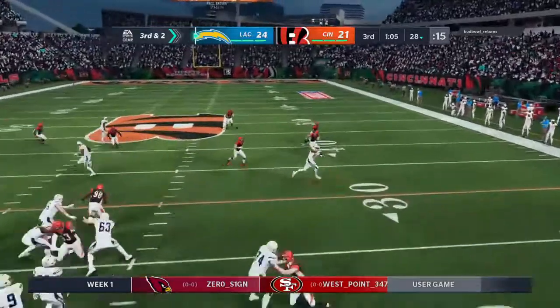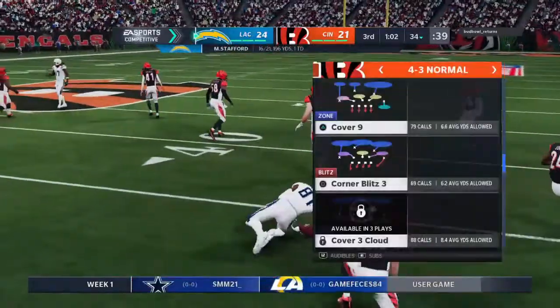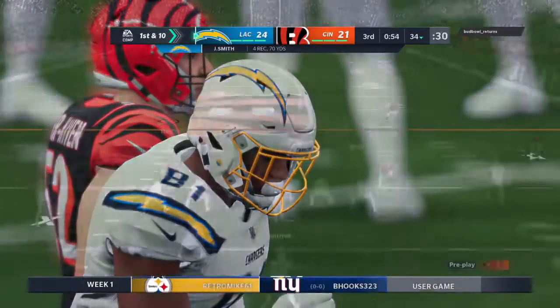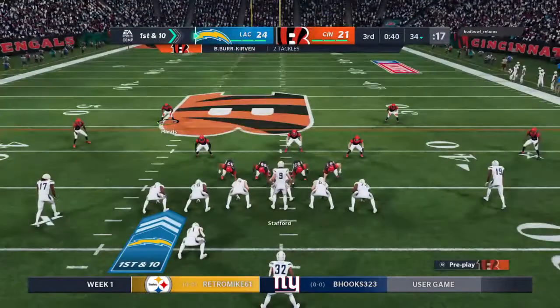Third and 2, Stafford. The open man is Smith. And he is going to have the Chargers first down. It's a gain of 6 that time on 3rd and 2. He's up to 70 yards receiving now as that last catch gets him a first down.